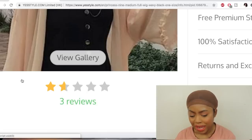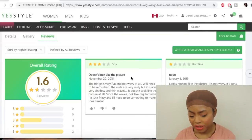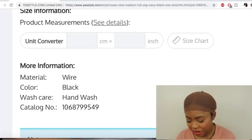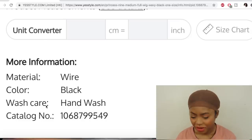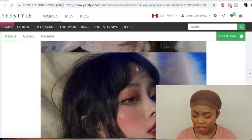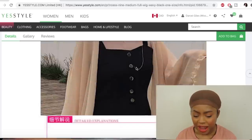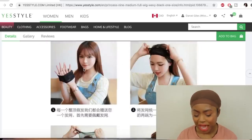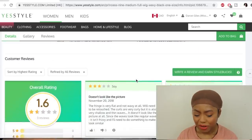She's rated 1.5 stars. Oh lord, okay. It has 3 reviews. Let's click them. This one just says, nope. More information. Material, wire? What does that mean? Color, black, hand wash. Here's the gallery. This is what it's supposed to look like. But I'm like 99.9% sure that this is this girl's real hair. Oh, look, it shows you how to use it. You just put on the wig cap real quick, girl, and slide it on.